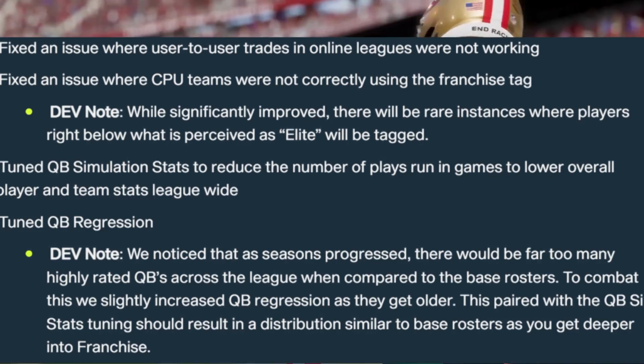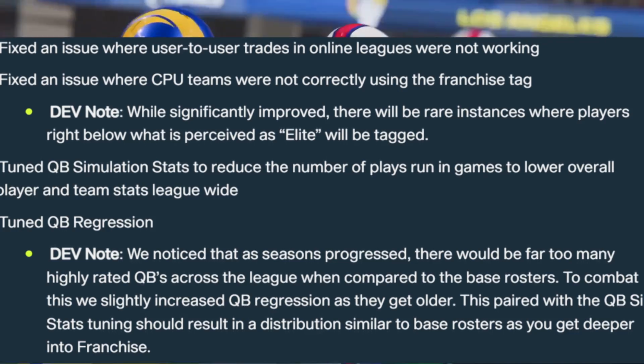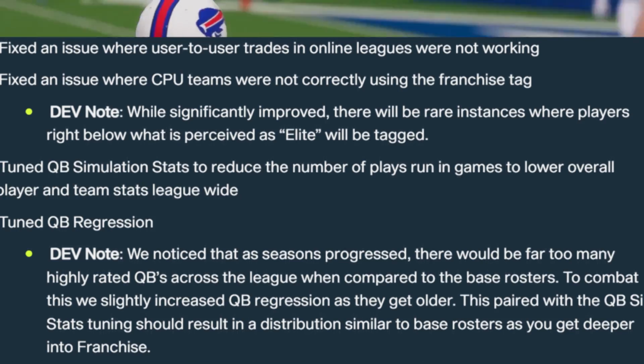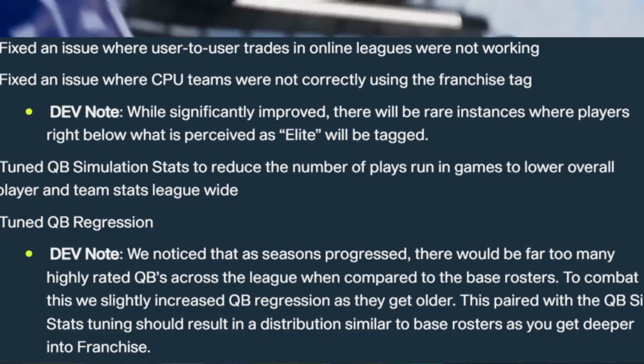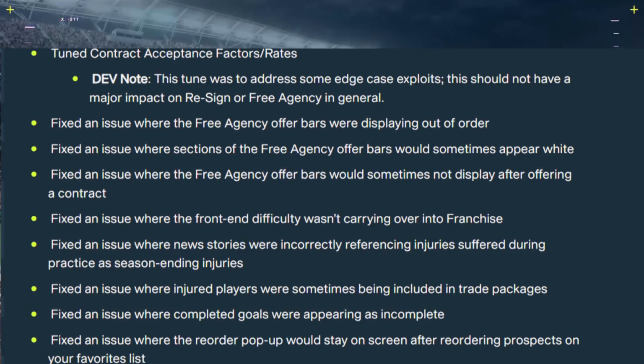Fix an issue where CPU teams were not correctly using franchise tags. Huge dub. Fixing quarterback simulation stats to reduce the number of plays run in games to lower overall player and team stats league-wide. Huge dub. Tuned quarterback regression. Huge dub. Tuned contract acceptance factors and rates. Huge dub. I'm glad they fixed that also.